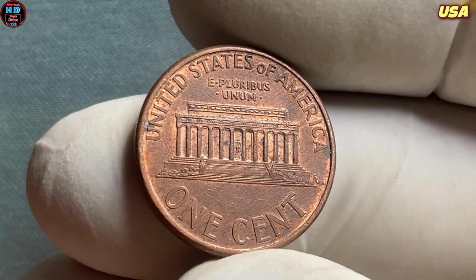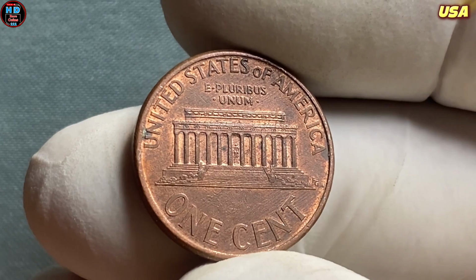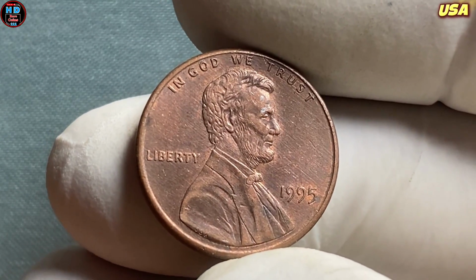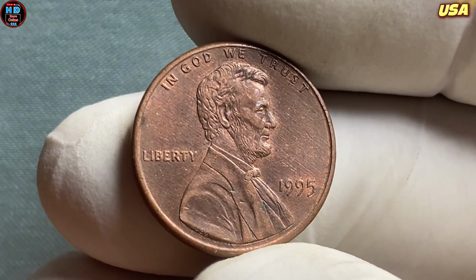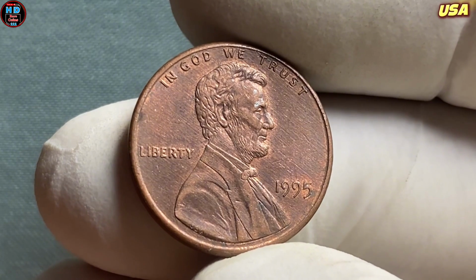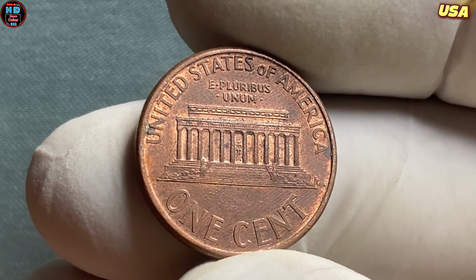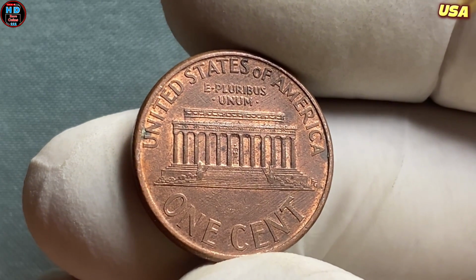The coin's value largely depends on its condition. In circulated grades, it might fetch a few hundred dollars, but in pristine mint state condition, the value skyrockets into the thousands. Professional graders have identified some examples in top condition, showing sharp details, blazing luster, and perfect surfaces, and those are the ones that bring the biggest prices. Collectors prize this coin not only for its rarity but also for its clarity. The doubling on the 1995 penny is crisp and unmistakable, a true collector's delight that defines what an error coin should look like.